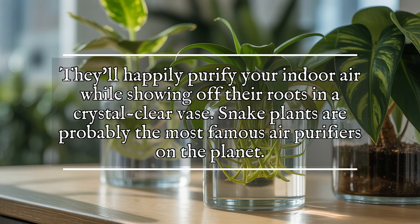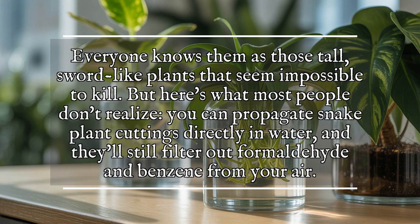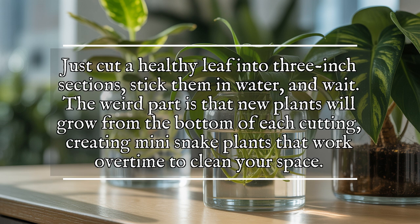Snake plants are probably the most famous air purifiers on the planet. Everyone knows them as those tall, sword-like plants that seem impossible to kill. But here's what most people don't realize. You can propagate snake plant cuttings directly in water, and they'll still filter out formaldehyde and benzene from your air. Just cut a healthy leaf into 3-inch sections, stick them in water, and wait. The weird part is that new plants will grow from the bottom of each cutting, creating mini snake plants that work overtime to clean your space.